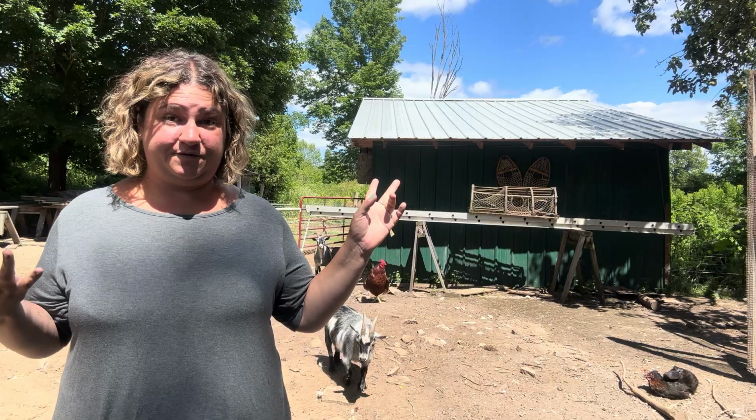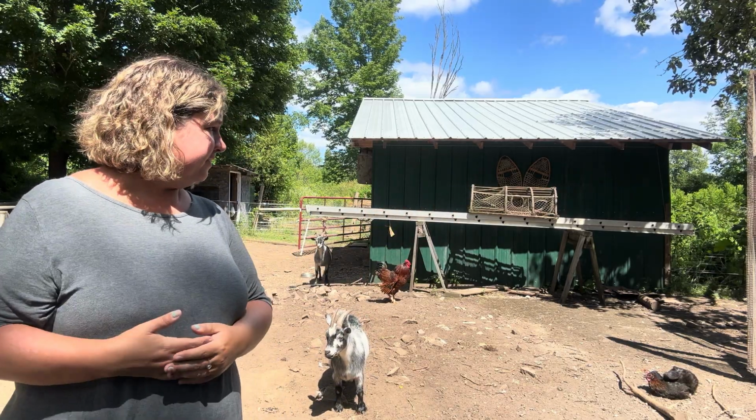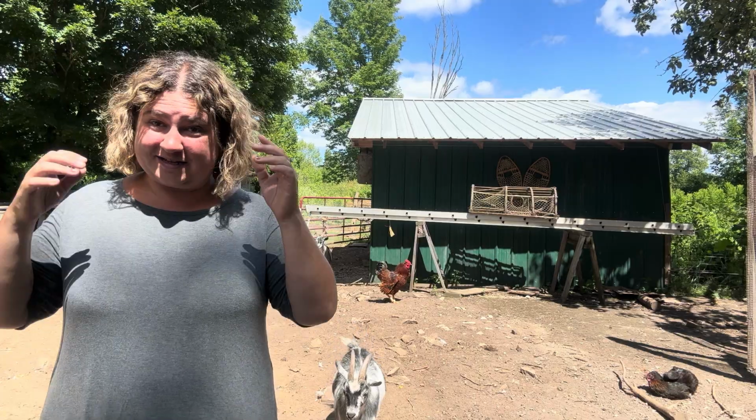So we are going to remove our old back fence that goes along here so that it's one whole area. But the meat turkeys have figured it out back there. They love it back there.